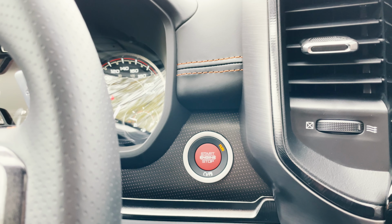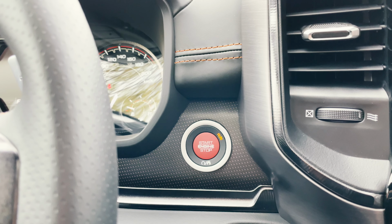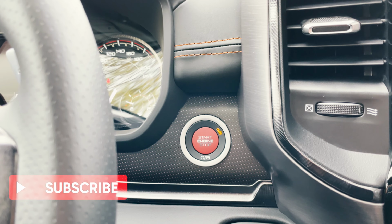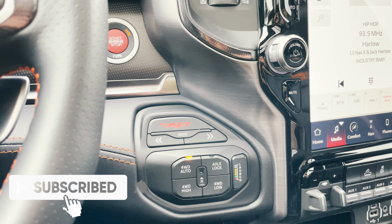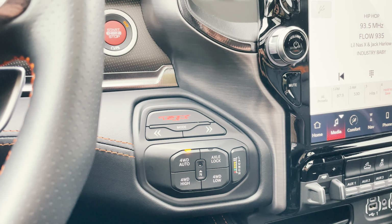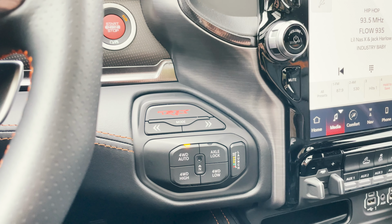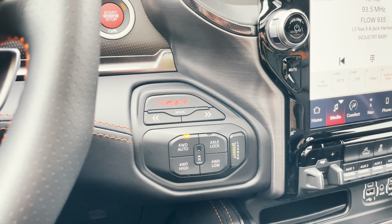Over on the right side of the steering wheel, behind it, you've got your traditional, obviously, push button start, and then surrounding that, you do have more of that carbon fiber accent trim. Below that, you've got your TRX modes. Now, there's a bunch of different modes, just like the 2021 TRX, that you can flick through, and you can see this on the center gauge cluster as well when you flick through all of the modes, and you can do it from the touchscreen as well.